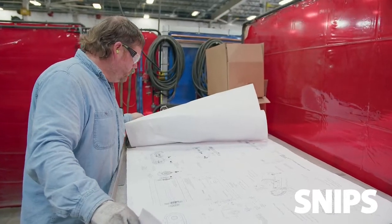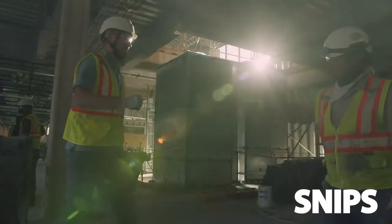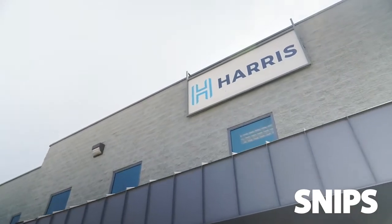From that point, we can take the drawings and send it to one of our many fabrication shops. A pretty good example is the Viking Stadium and the Raiders Stadium on the duct side, right? The sheet metal side. You know, for Raiders Stadium, we actually bought a spiral duct machine to make the duct, and that's now living in the fabrication shop up in Zumbrota, Minnesota. And that goes up to like 96-inch spiral. And it's impressive to watch that machine crank it out.